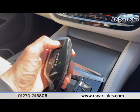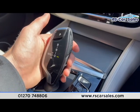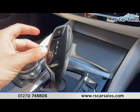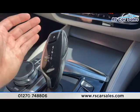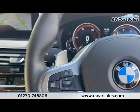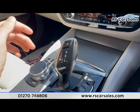Gear stick just here, we've got park, reverse, neutral, drive, and then if we flick it across to the left, we're then in manual / sport. So we can go down or up a gear like so. So it's great that you've got the choice between that and the paddle shifters. You can choose whichever you're more comfortable with.